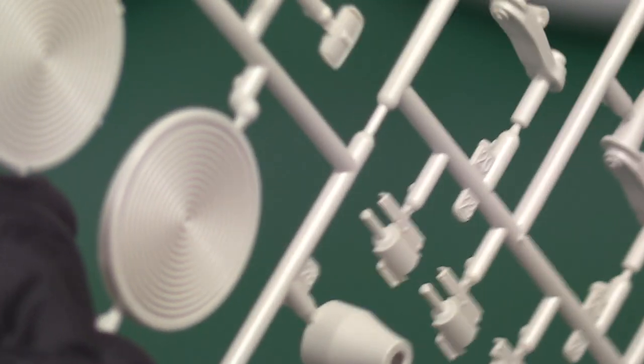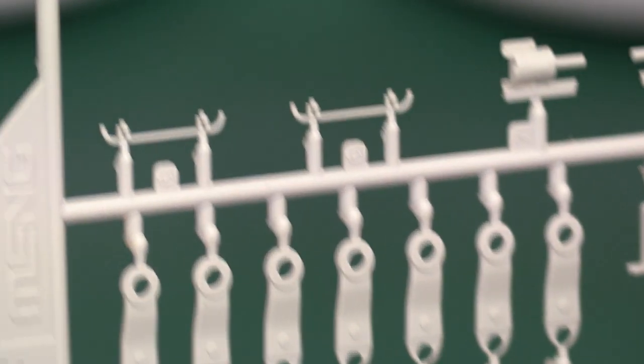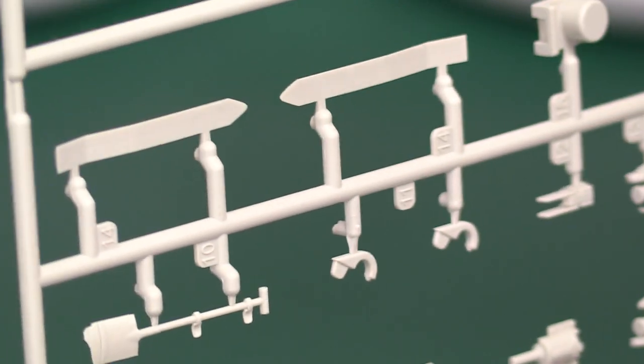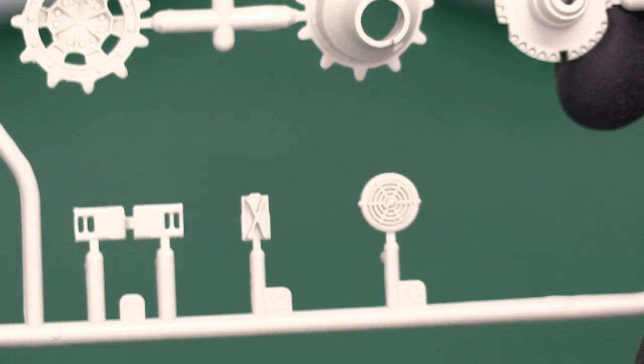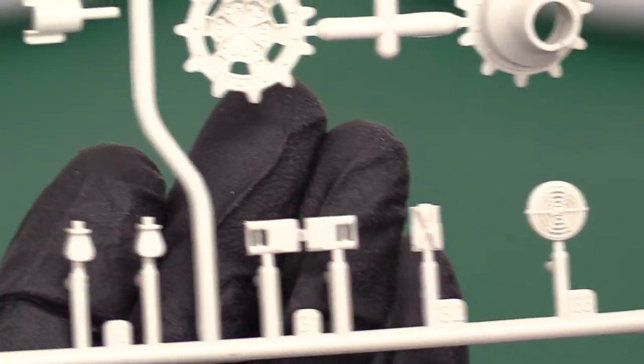And then you've got all these parts for the various assemblies for the tensioning system for the torsion bars. Examples of tools. We've got another little fan here. Look at that. Nice. It's good. Very nice indeed. There's two of those, two identical sprues there. So that's times two.